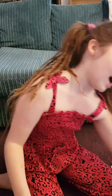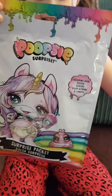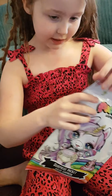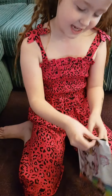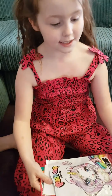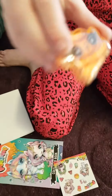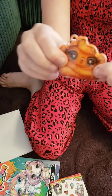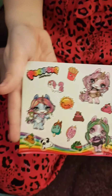Now, let's try. I think this is going to have candy in it. It's one of those like activity things which we found, which is Poopsie Surprise themed. Yeah, this is basically all Poopsie Surprise, by the way. Oh! So we have cute little poofy thing, keychain. There we go. Then we have stickers. Whatever this is, let's find out.